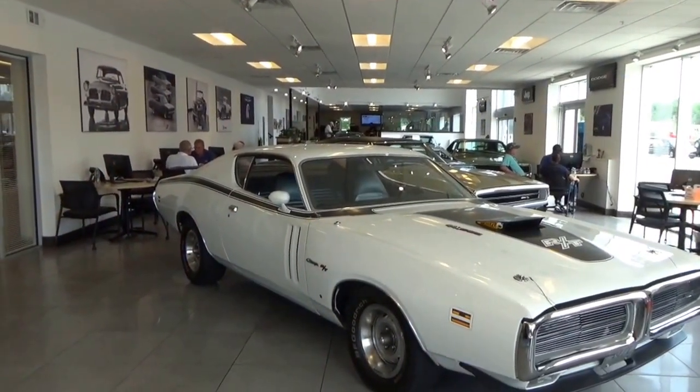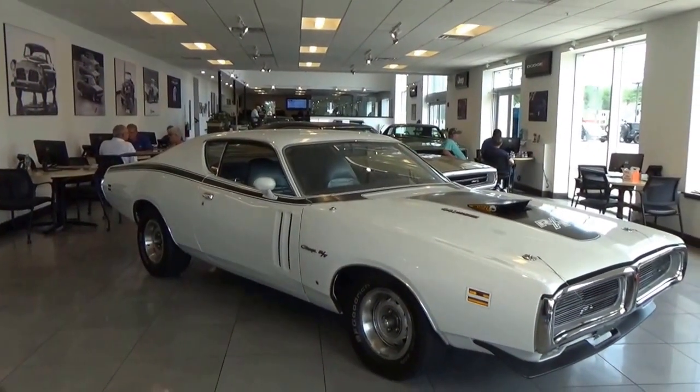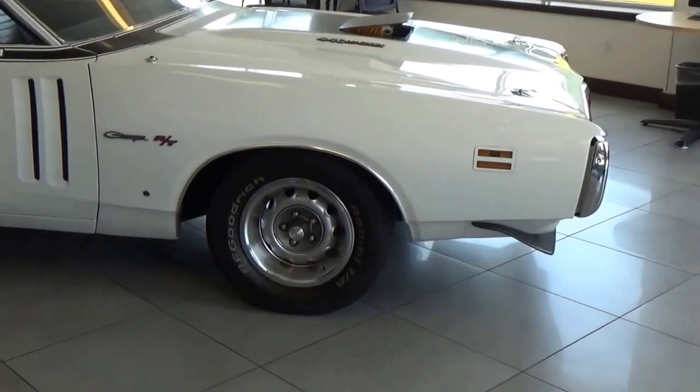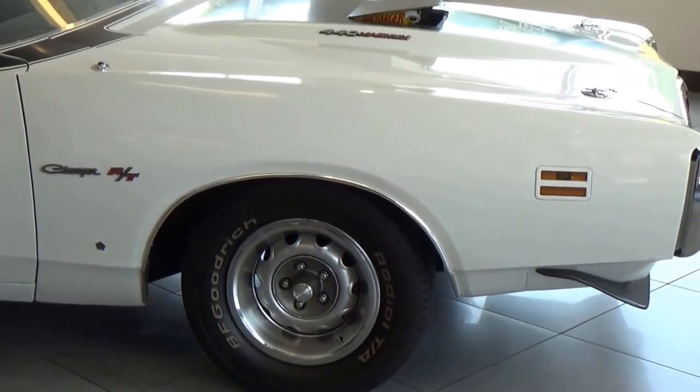The '71 RT had the special scoops in the door. That was significant for RT. You'll notice this car has the classic Mopar rally wheels. Came out in 1970. Very popular sport wheel for these cars.